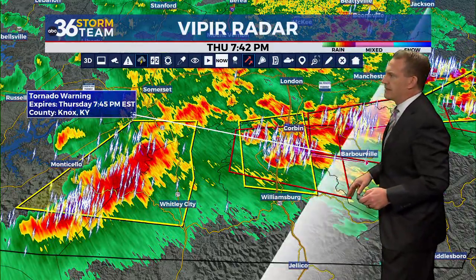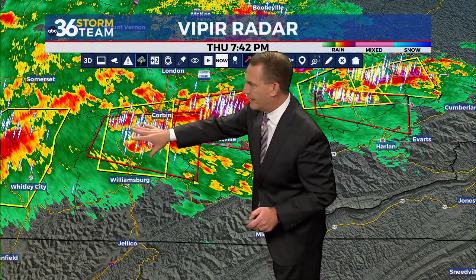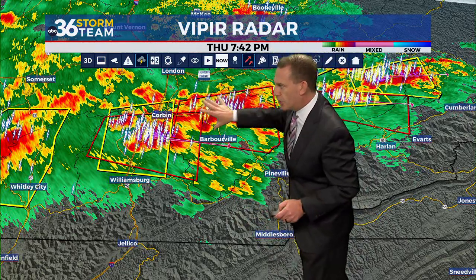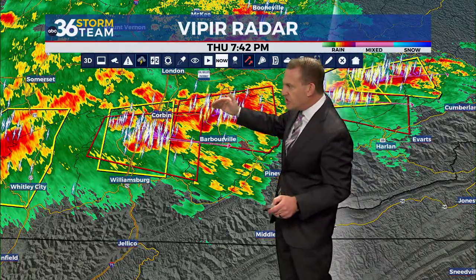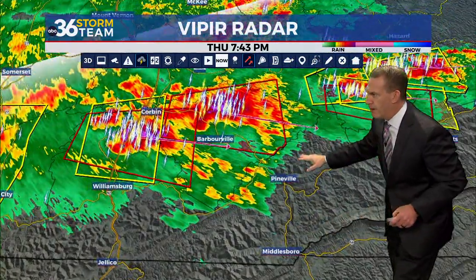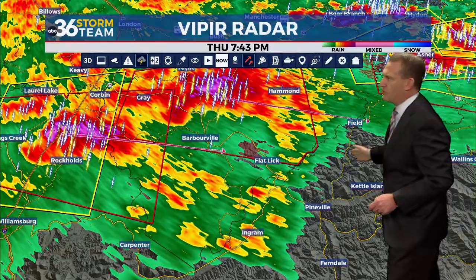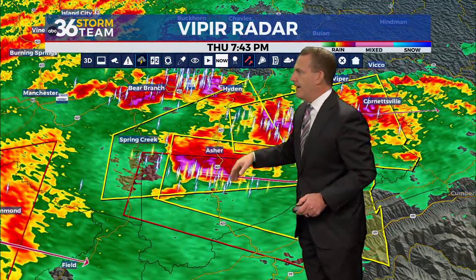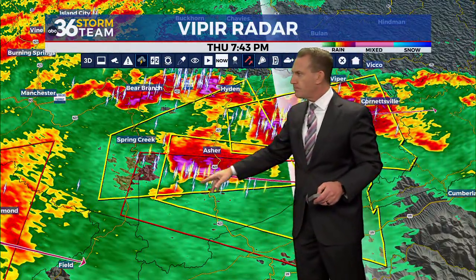Let me get rid of that, and then we'll kind of move things over a little bit here and kind of line them up for you. So here's tornado warning number 1 in between Corbin and Williamsburg, south of Corbin, north of Williamsburg. Here's tornado warning number 2, which is across the northern part of Knox County going up into southwestern Clay County, just on the north side of Barberville, it appears. It's just in this area right here, and as I mentioned here, we've got yet another one over here to the south of Hyden. So there's Hyden, here's the Hal Rogers Parkway, Asher, which is down in the central part of Leslie County.